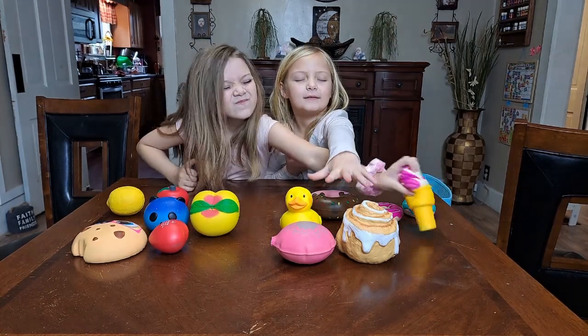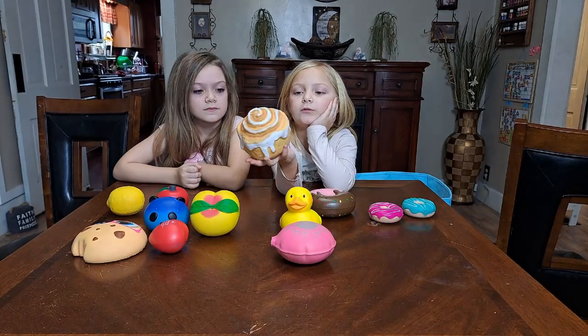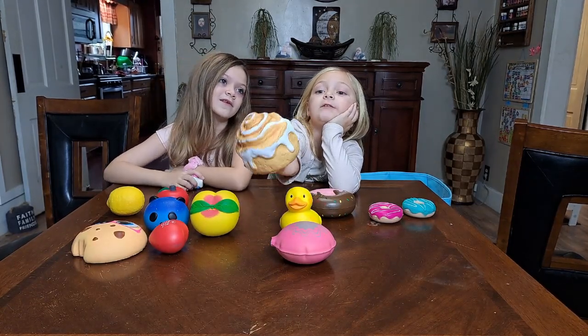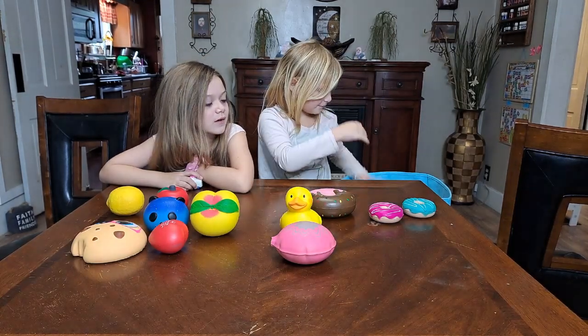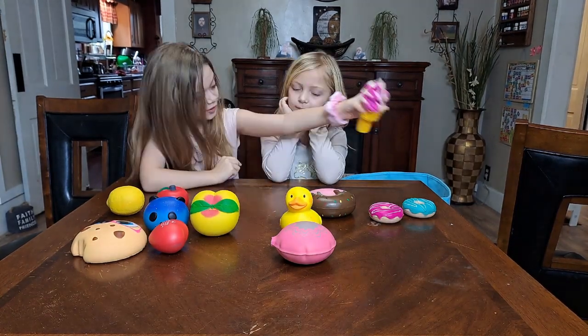Now let's see. A cinnamon roll. Cinnamon roll. Yeah, I can wear this. I haven't had these in a long time. I have, but I haven't eaten them. Next, they have this cute little ice cream cone to put away.